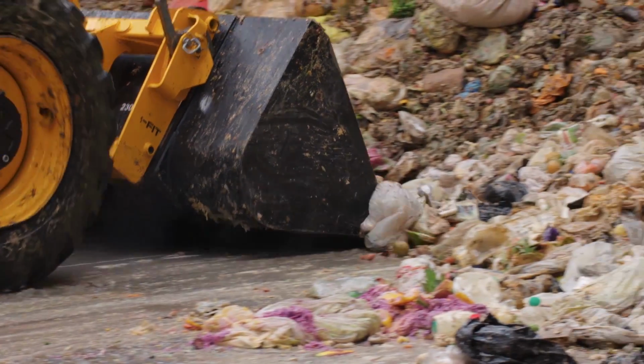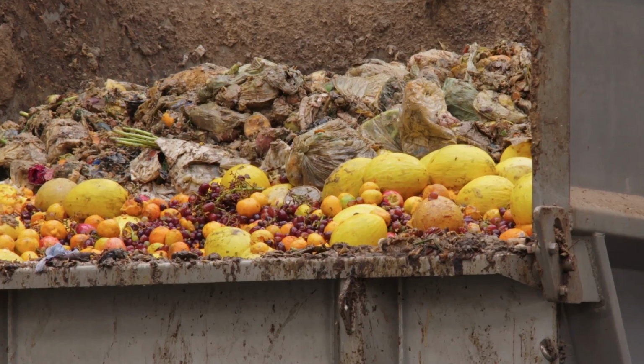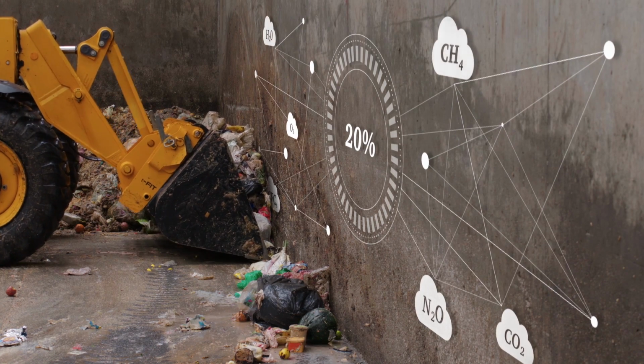There's about 10 million tonnes of food wasted in the UK. You can put a financial figure against that, and that's about £17 billion a year. Food waste has really big environmental impacts. As it decomposes, it emits carbon dioxide and methane, both of which contribute to climate change.